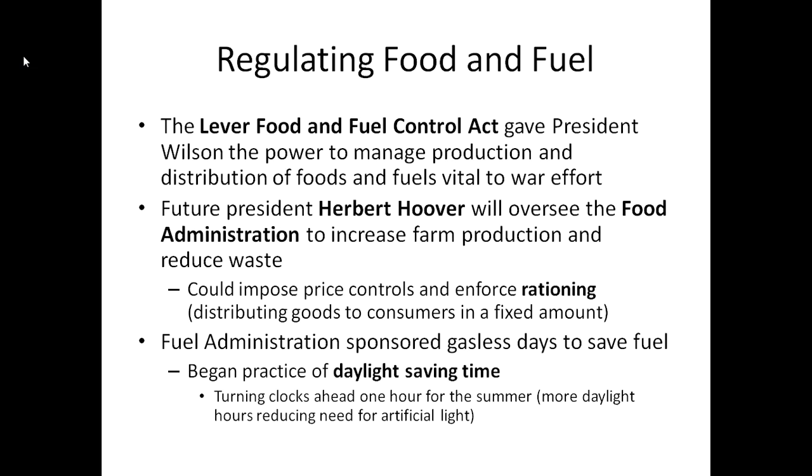This is also when we started to do something called daylight savings time, which now happens at the end of October. And then again in the spring, where we're turning our clocks ahead 1 hour for the summer, and then we turn it back 1 hour for the winter. The idea being that we're trying to use less electricity so that we have more natural daylight and can take advantage of it, and we'd have to turn on lights less.